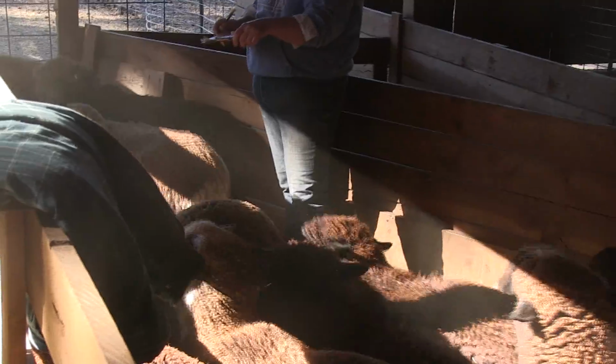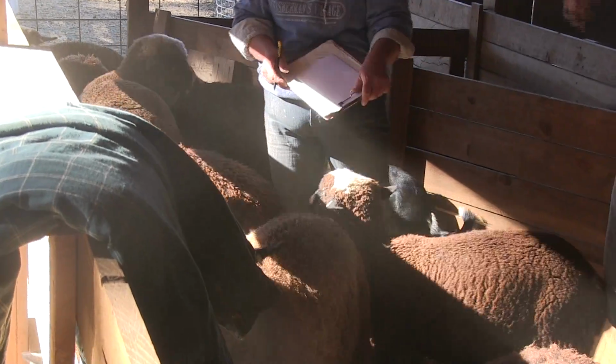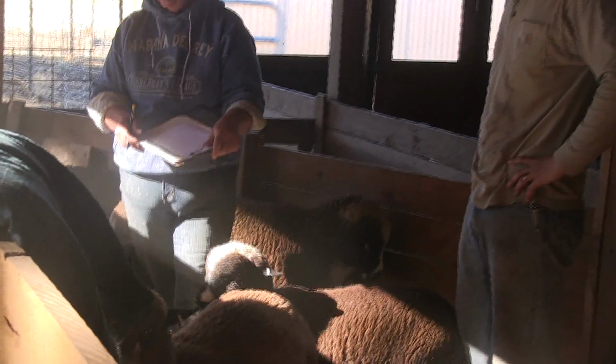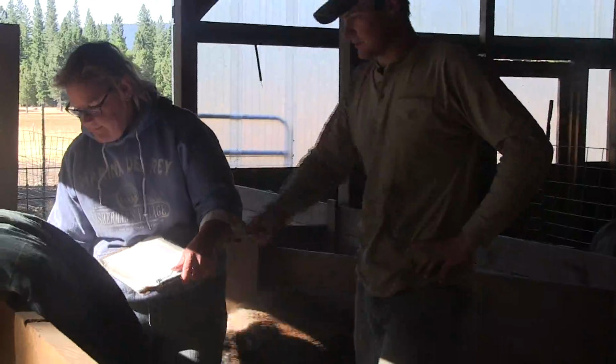What I concentrate on is the quality of wool for the hand spinners and weavers, and that's why you see the coats on them. And then from there, the lamb is our byproduct, and so that goes to the local restaurants and farmers markets here in the area.